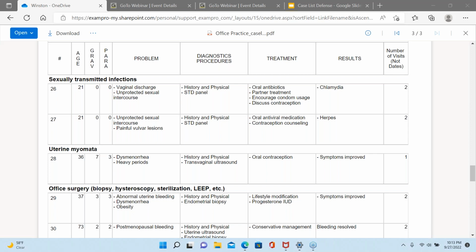Pregnancy. That's right. So what would you do? They could do a Plan B. Okay, so what is Plan B? What exactly is in Plan B? It is, I don't know how to pronounce it, ulipristal, I believe. Yeah, I think it's ulipristal.